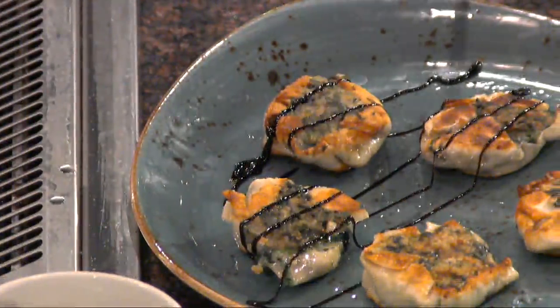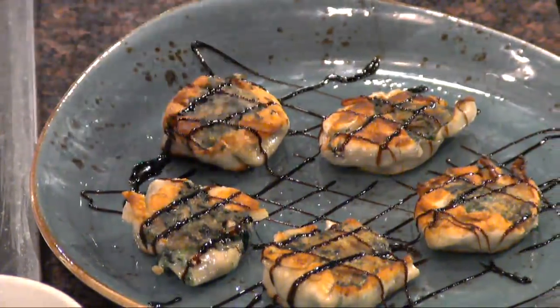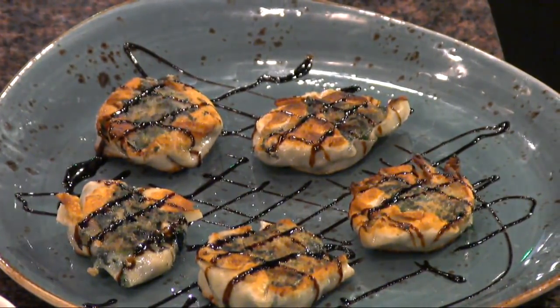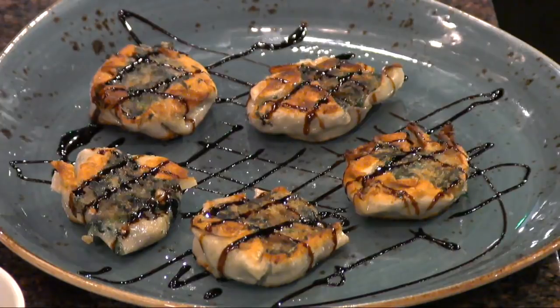Right? So there's vinegar syrup. Say again? The three vinegars: Chinese black, Xinjiang, balsamic, and Japanese rice. All right, guys, smash shrimp shumai, first dish.